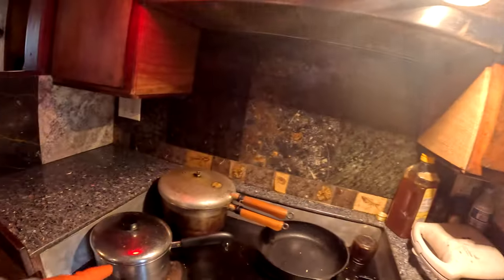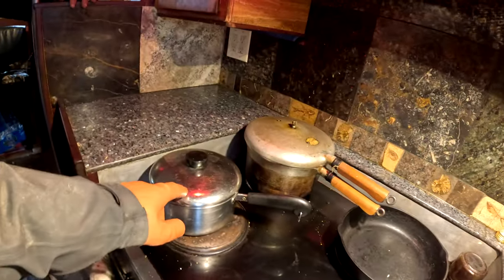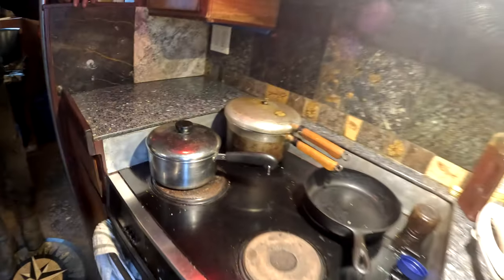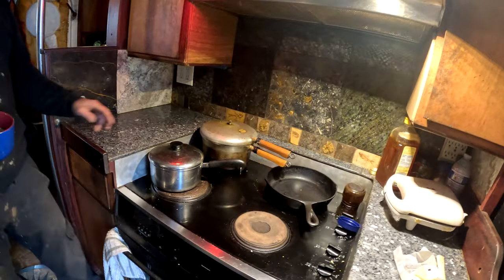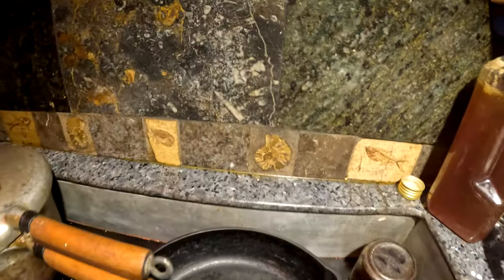We got a few of those dishes at home. Cool. A little fossilized shrimp, ammonites. These are from Green River fossils from 40 million years old.